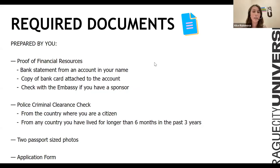your police criminal clearance check. That would be from your country, so where you are a citizen, but also if you've lived in a country for more than 6 months in the past 3 years, you would also need to request this PCC, the police clearance check, from that country. So in this case, you would need to present two: from the country where you are a citizen and from the one where you lived for more than 6 months in the past 3 years. And just maybe an important thing to say is that this document usually takes the longest to obtain. So we do recommend checking and researching in advance how and when to request it.